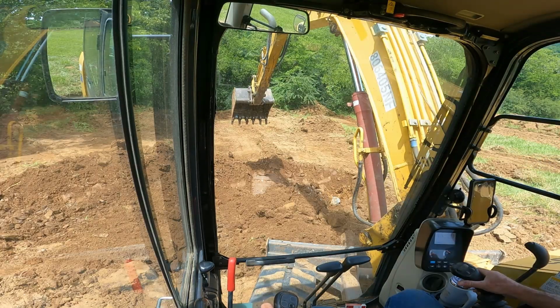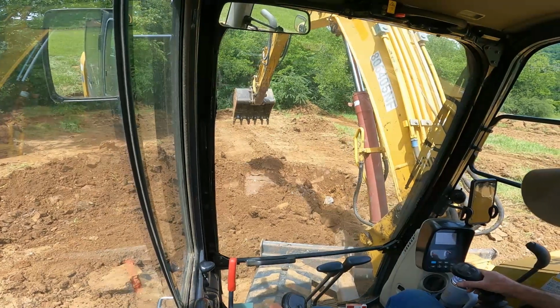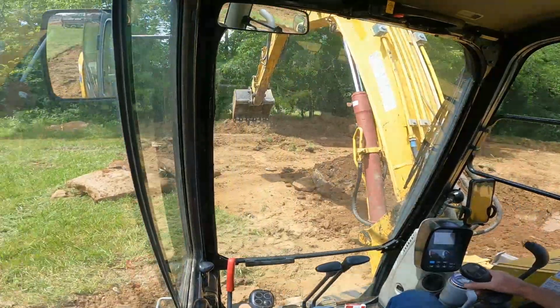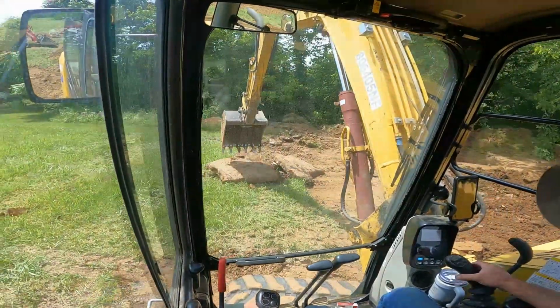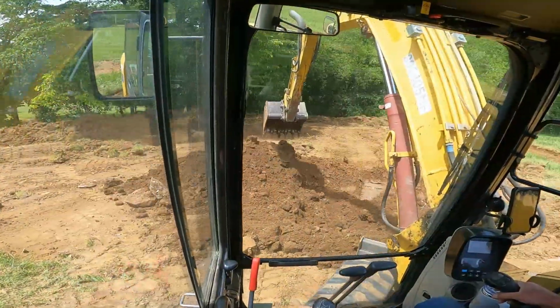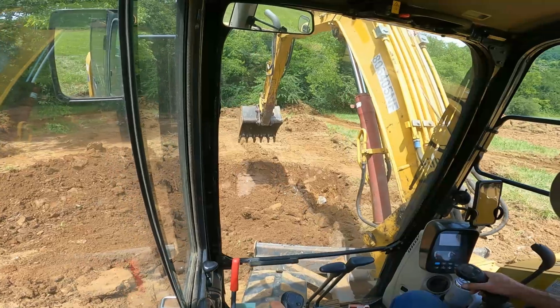Alright, well, I found a pretty big rock in here. Well, a couple of them actually. I was over here digging one big one out. Found another one. Got some of these other rocks out of the hole, which, I mean, those ain't no big deal at all. I can deal with them. But starting to run into some of these big ones.